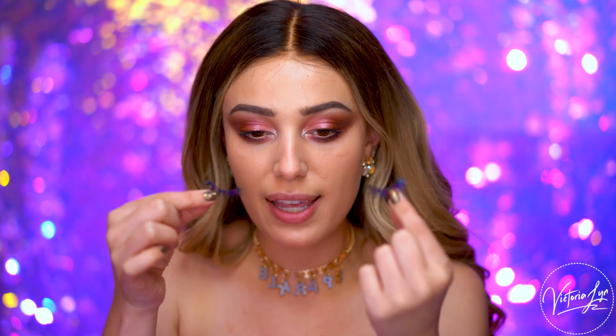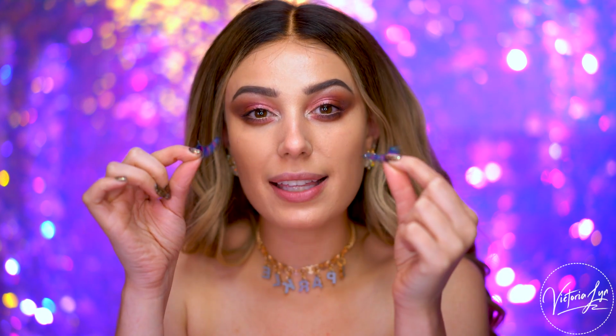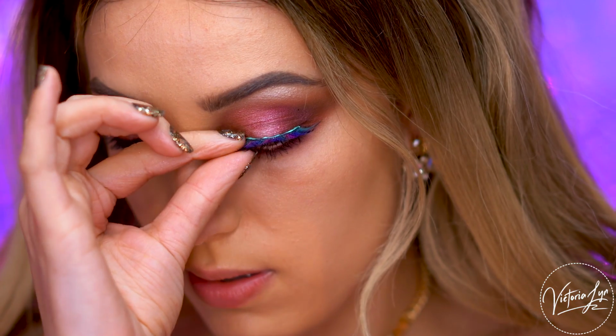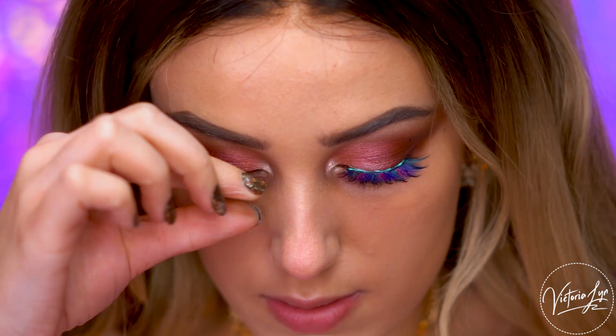So now I'm gonna pop on the Mermaid lashes. This is from their last collection. They have kind of black lashes, but on the tops of them, they have all these pretty teal, pink, and blue colors. So I'm gonna pop these on, and it's a wrap on the eye look.